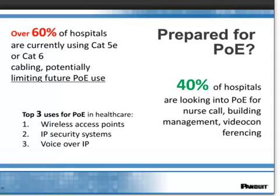When we look at the top 3 uses for PoE in healthcare, the responses align perfectly with the data we saw a few slides back: wireless access points, IP security systems, and voice over IP phones. Let's take a look at the latest PoE standards and some cabling precautions to keep in mind.